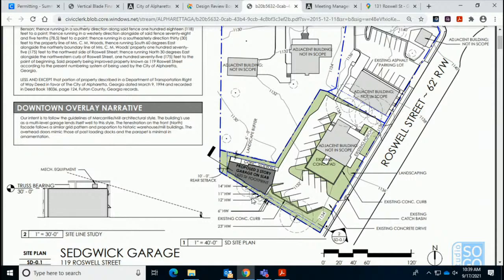Do you know what the distance is between your 5-foot property line and where their landscape is? I'm just trying to figure out the distance in between. It's pretty tight, isn't it? Pretty much. They're 5 feet as well, 5 feet-ish. So it's 10 feet total from building to building. Okay.